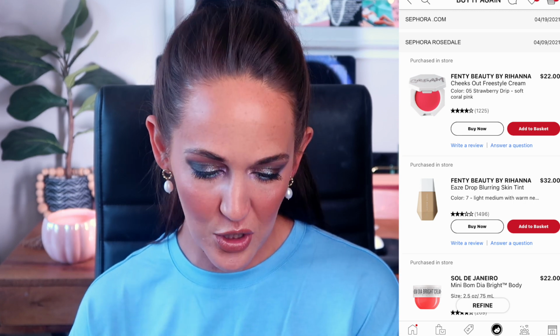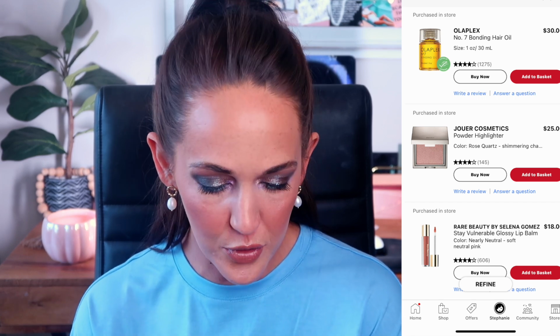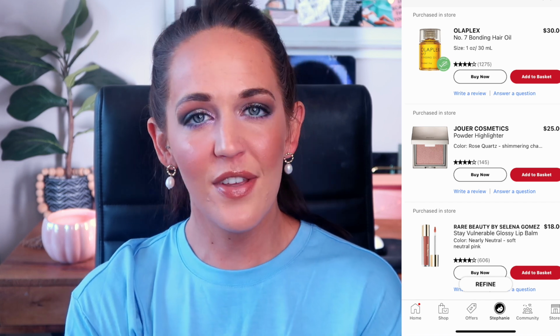So I'm still in that same purchase. I purchased the Olaplex No. 7 Bonding Hair Oil, and I actually just finished that last night. That's so ironic. I feel like I had had that hair oil for multiple years, like 3 years. So I'm really surprised that I didn't pick it up until April of last year. Not my favorite hair oil.